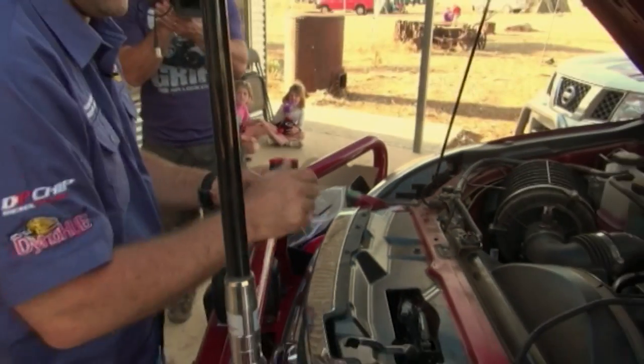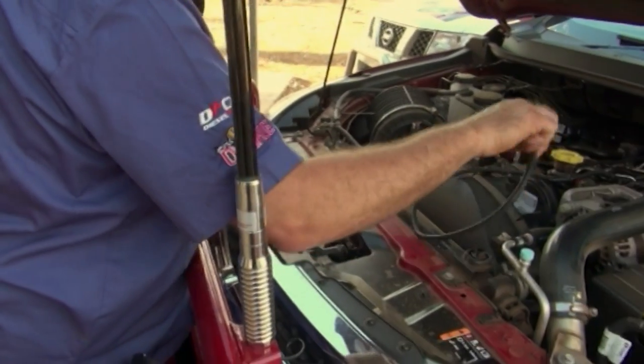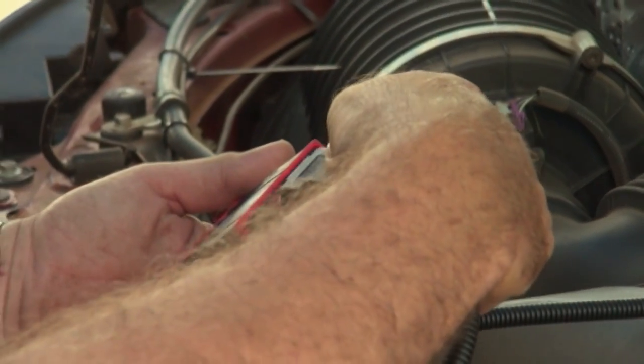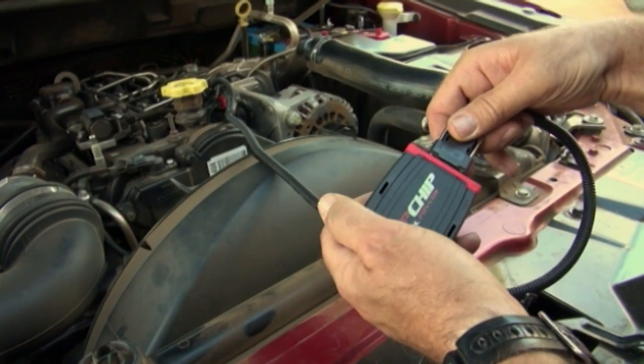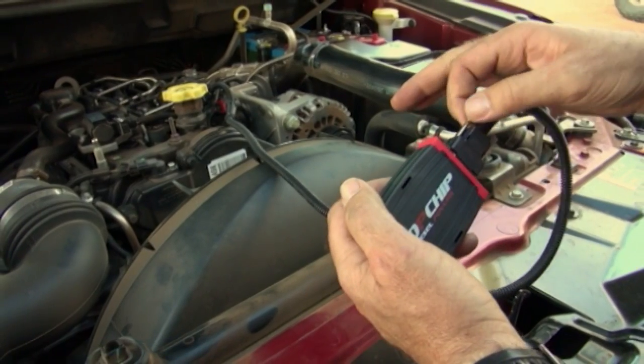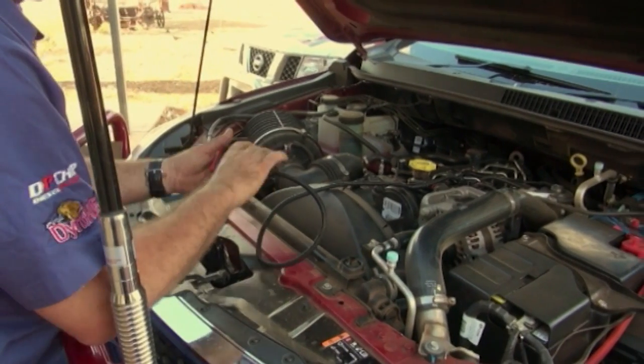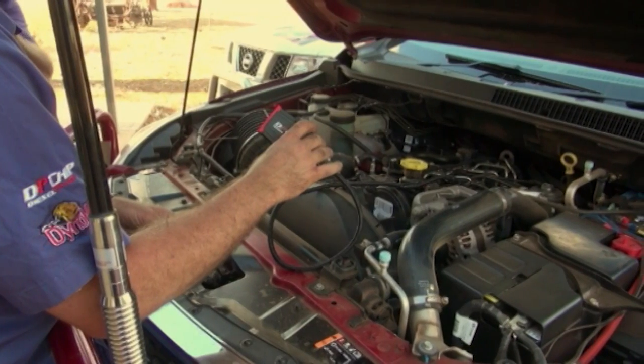Okay, we've got the harness on there now, so it's now time to plug the chip in. We'll pull that out. On the end of the DP chip harness is a pretty simple plug. You can't go wrong with it. So again, just simply push. These are just some light, tiny thumb screws. Just give them a tighten up with your finger. And that's it, the chip's ready to go.